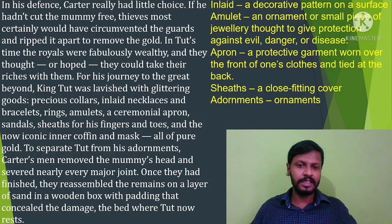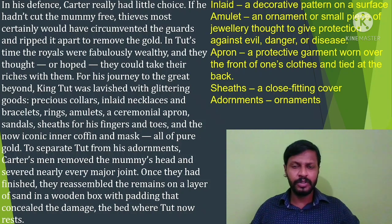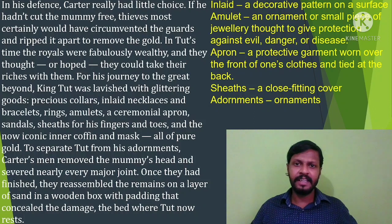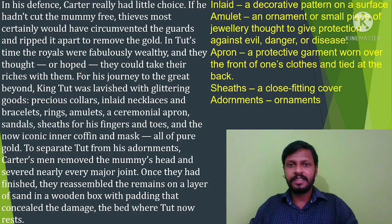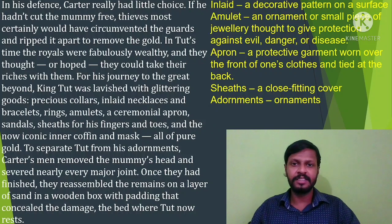To separate Tut from his adornments, Carter's men removed the mummy's head and severed nearly every major joint. To remove Tut from the base, in this process they did severe damage to the body of Tut. Once they had finished, they reassembled the remains on a layer of sand in a wooden box with padding that concealed the damage, the bed where Tut now rests. So when everything was completed, they did some work to conceal and hide the damage they had done to the body of Tut and kept it back.